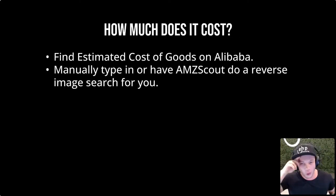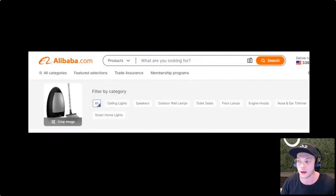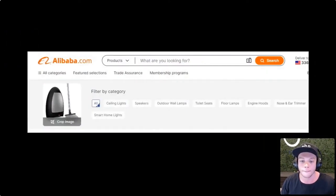And then, of course, now what's the next step? You need to find a manufacturer. Who's the manufacturer? Can we find a manufacturer that can remake this item? And again, I just showed you the find on Alibaba button. So you actually can click that with the AMZScout tool and find it on Alibaba. It does a reverse image search. So it goes through Alibaba. It searches every single image in Alibaba.